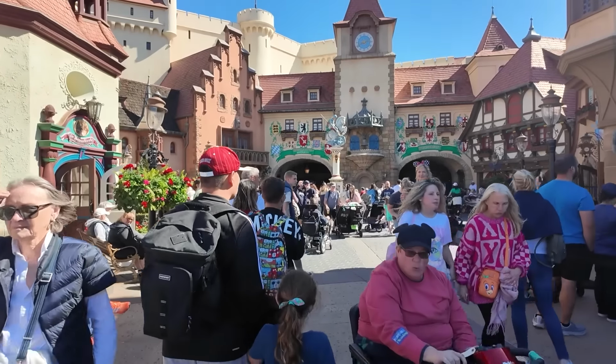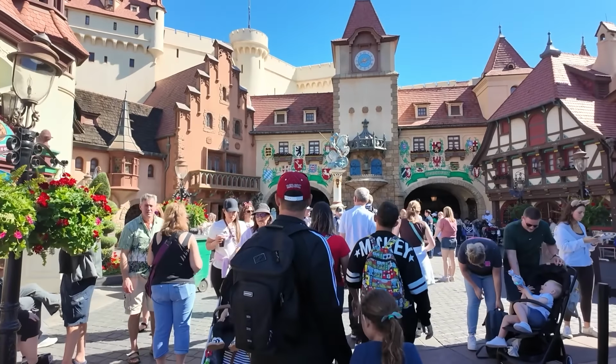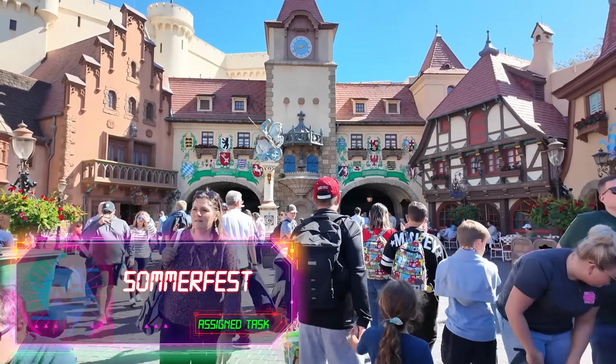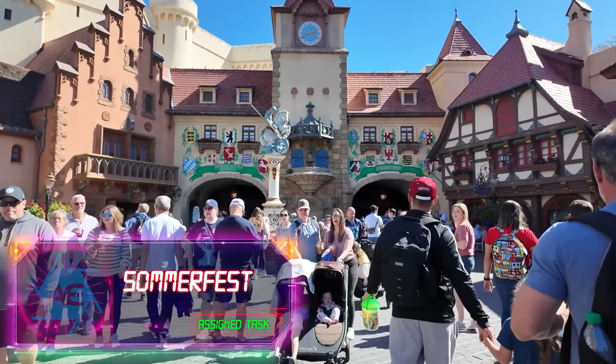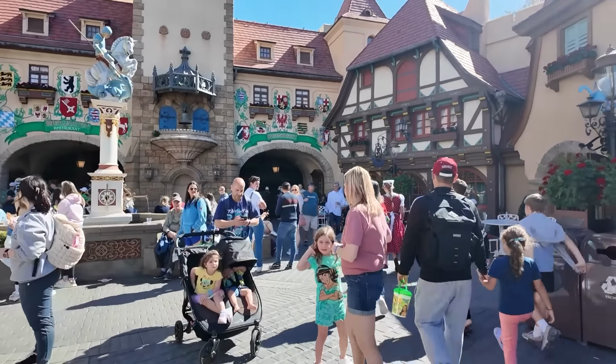We have regrouped here back in Germany because another task on our list is Summerfest, which I am also ecstatic about. Summerfest is actually just a little walk-up stand in the very back of Germany, and it's gonna have your basics. It's gonna have your beer. It's gonna have your bratwurst. I think there's a pretzel back here.